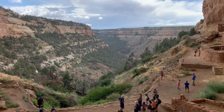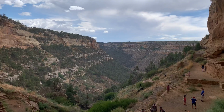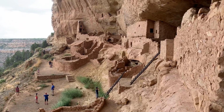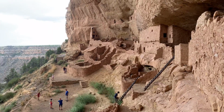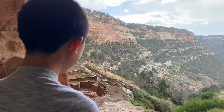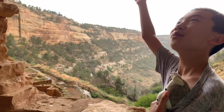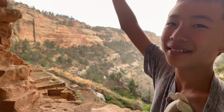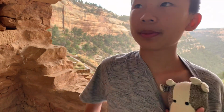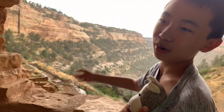Your backpack, that's fine. We are in a drought. Oh, yeah. Worst drought in over 1,000 years. But the whole time we've been in Colorado, it's been raining. Oh, yeah. It's starting to rain, but we're protected by the cliff. Yeah, people are usually protected.